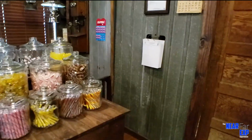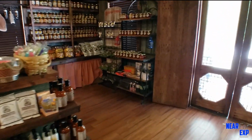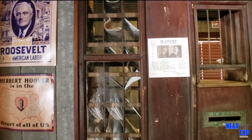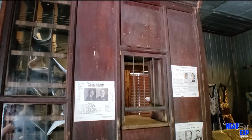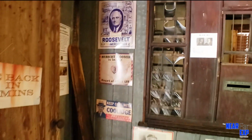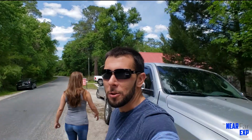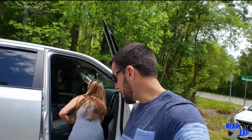This place is pretty cool. Old mail post office. So Jen just told us that she was talking to the clerk at the desk over there in the general store, and apparently they're turning this whole thing into a museum. Jen, what exactly is going on?